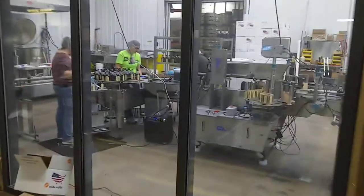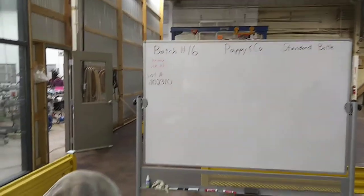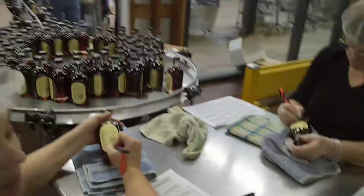So got a nice little crew here. Every bottle is hand signed. So the ladies are signing. What batch are we doing today? 16. Batch 16 is up there on the board. Yep. They do a case at a time and scratch off the numbers. What number are you up to, lady?